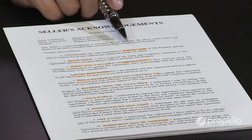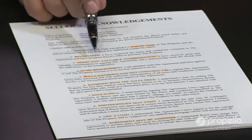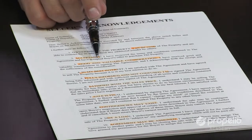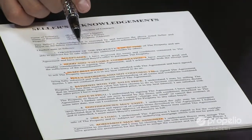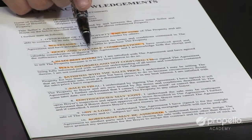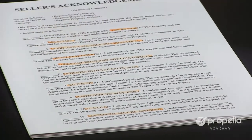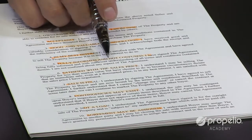You are the owner of this property, you've reviewed and accepted the terms as they are, and I'm giving you some good and valuable consideration. I'm not just saying, give me your house and have a nice day. I'm catching your payments up. I am going to continue making these payments. I'm giving you good and valuable consideration. That this is in your best interest. I am helping you out. That you've been fully informed, you're not confused, that I've given you an opportunity to ask questions, and that you are asking questions as they come up for you. That you're satisfied with the sales price.